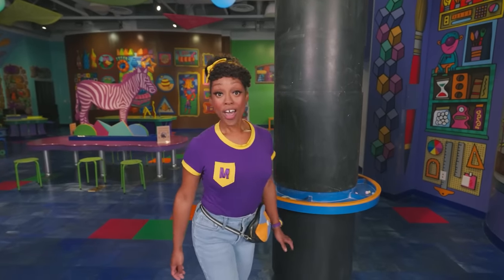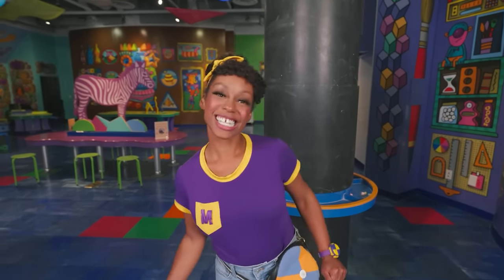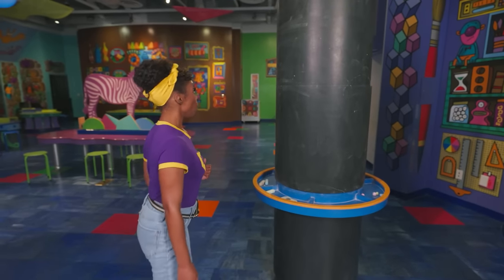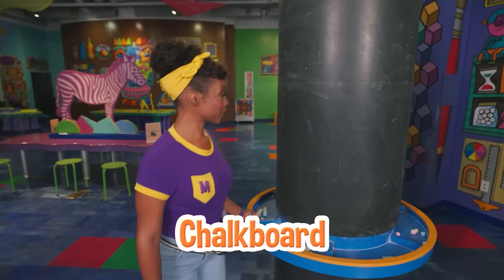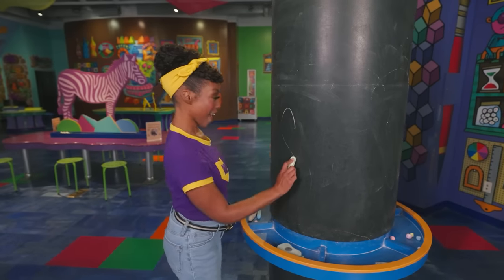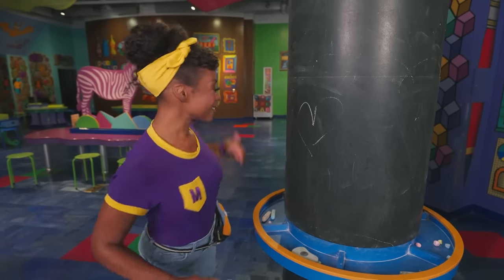Whoa! This place is so colorful. I bet they have lots of things to tinker around with here. What's this? It kind of looks like a chalkboard. Let's confirm. Yep, a chalkboard! Great job, scientist!